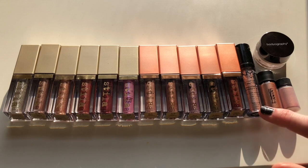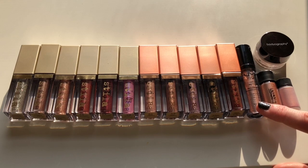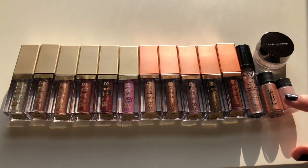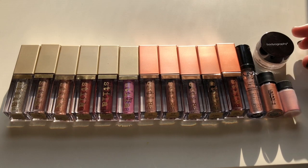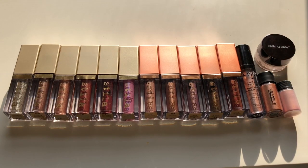I have the NYX Roll-On Shimmer in Salmon. It's absolutely gorgeous, but this one you do need a glitter glue, like a sticky base, for it to adhere to the lid. I also have the MAC Pigment in Tan, a little travel size sample, a deluxe size of the MAC Pigment in Rose, and then I also have a Bodyography Glitter Pigment in Sparkler here on the right.